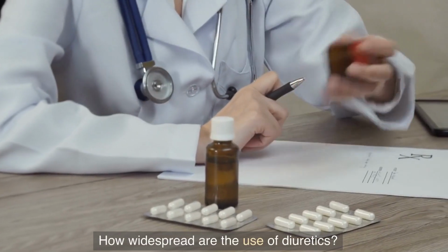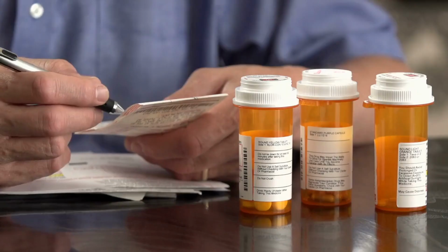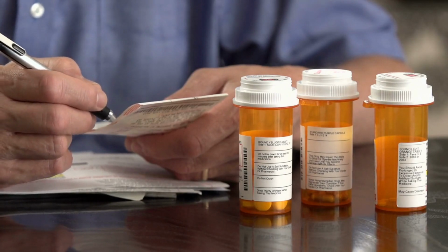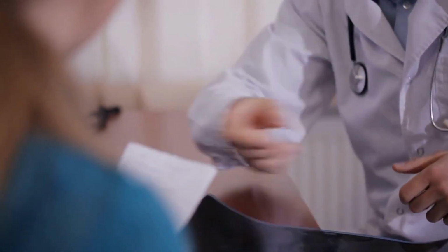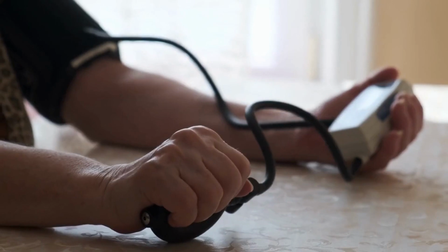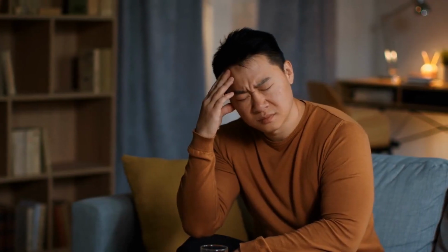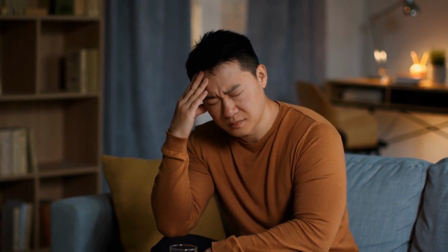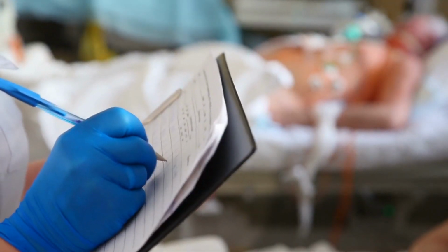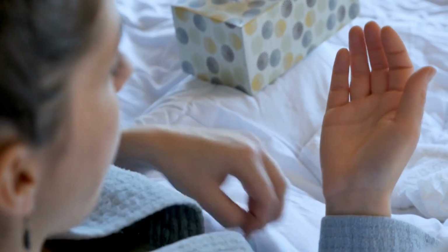How widespread is the use of diuretics? The use of diuretics is quite prevalent. In the top 15 of a ranking of the most often prescribed pharmaceuticals in the United States, 2 diuretic drugs can be found. What are the benefits associated with the use of diuretics? It has been shown that the use of diuretics is useful in the treatment of high blood pressure in a variety of people, including senior adults. These patients were treated with diuretics. In addition, the vast majority of people who use diuretics claim that they have not experienced any unfavorable side effects.